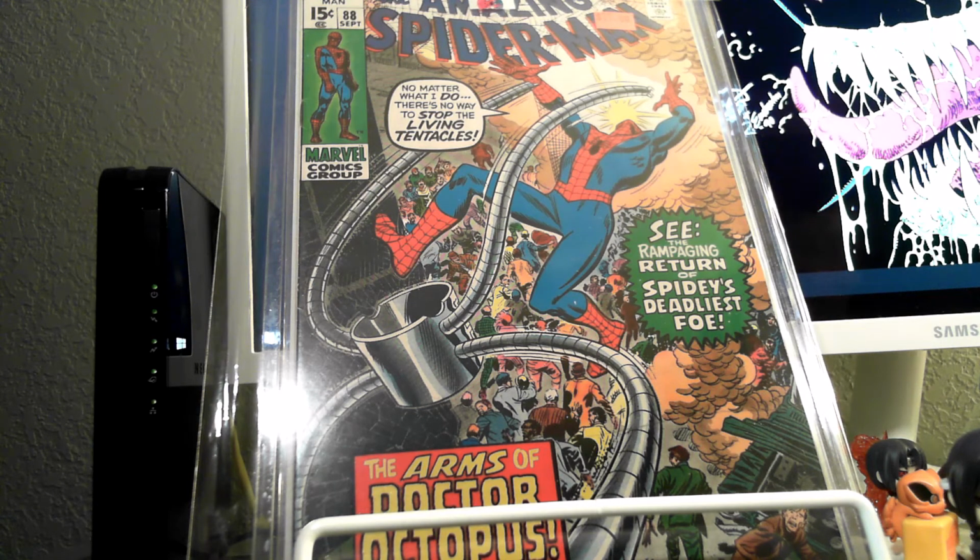It's very similar to that Venom cover I showed before, where you have the reflection of a terrified Spider-Man caught in the claws or the arms of Doc Ock, in the reflection of Doc Ock's goggles. So that Romita Senior, and that was around the time when Romita Senior takes over ASM. So you kind of see it full circle.